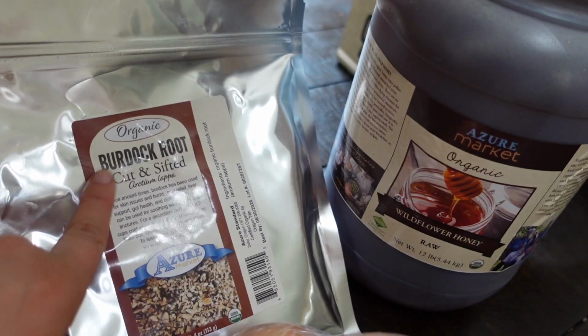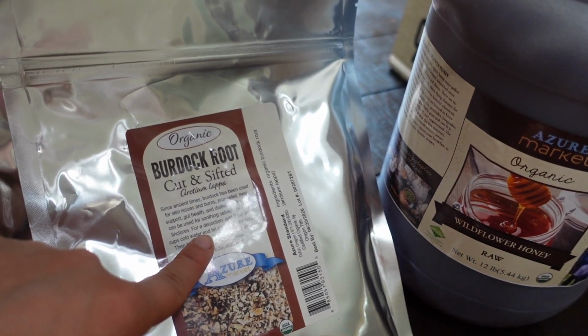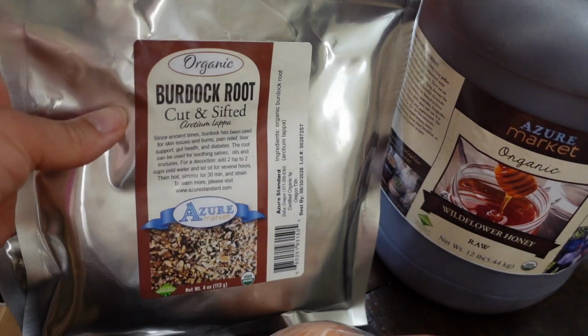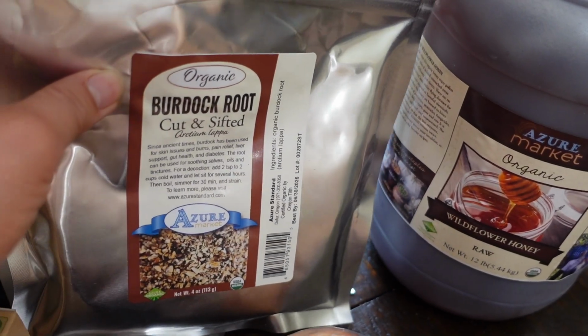If you've never heard of the benefits, look it up. I don't want to get too long-winded here, but it seems like a very, very amazing herb for your liver and even your kidneys, I think.